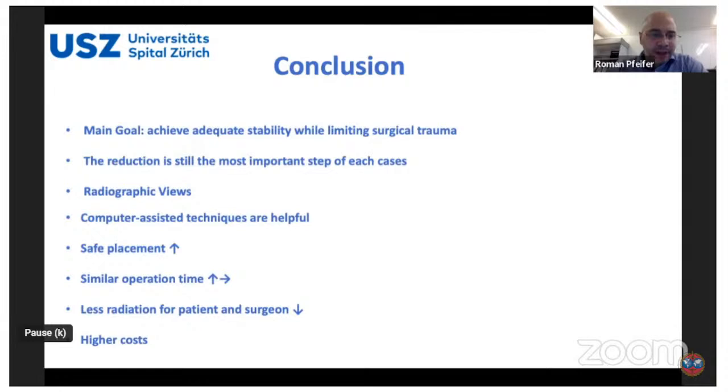We need to know all the radiographic views. I think you need to have a good guide to understand all these radiographic views, so what are the advantages and disadvantages of each view. But of course, computer-assisted techniques can help you if you have the possibility. You can place your screws in a safe manner.